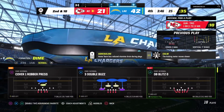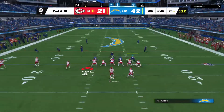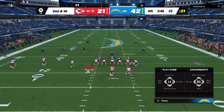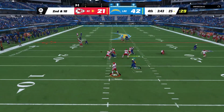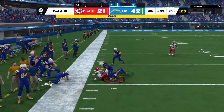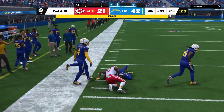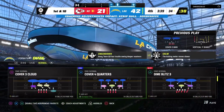They are not letting up. Following the incomplete pass, here they go again. 2nd and 10 from the 25. Here's Mahomes to throw. Oh, the out route, he finds Hardman. And he's going to be taken down. Plus, there's a penalty flag in the backfield. They may get 15 more on top of this.